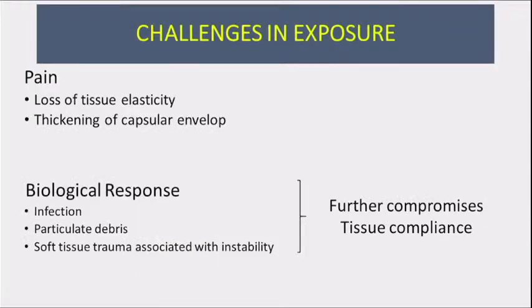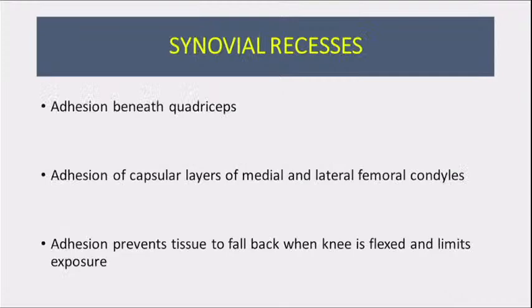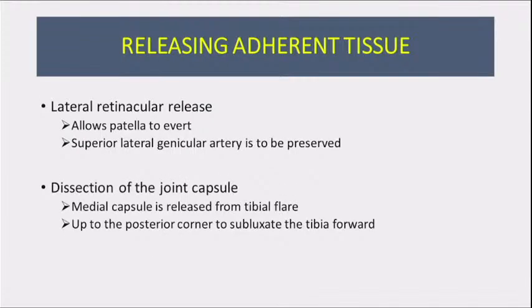Now, challenges in exposure can be because of non-pliant skin, which can occur if the patient has been chronically in pain, or if there has been a biological response like infection or particulate debris, or if there has been instability. Medial parapatellar is the workhorse, but you can do a rectus snip to improve the outcome. But during exposure, you must debride the synovial recesses and remove the adhesions.